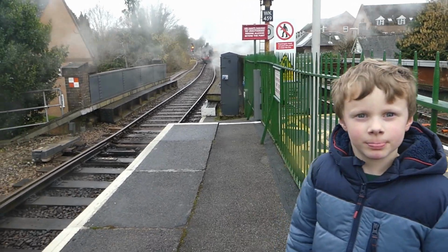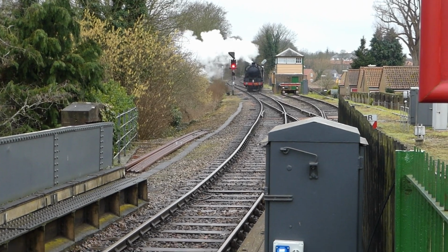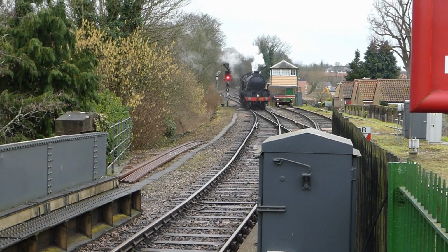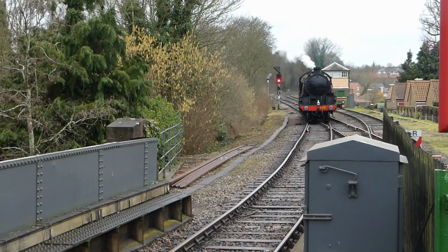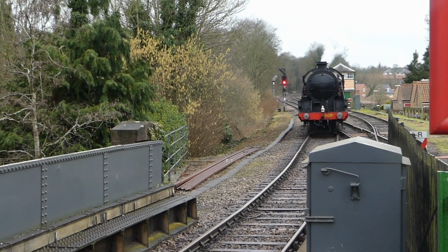Good stuff. Yeah. So you stay well back from the platform edge, Simon. Stay well back from the platform edge because the S15 number 506 Southern is coming in, and it will be really close to the platform. Please ensure that all your personal luggage stays away from the edge of the platform. Thank you.